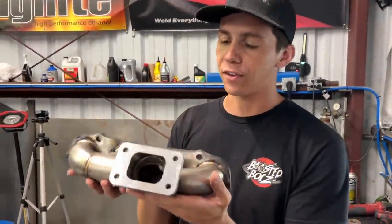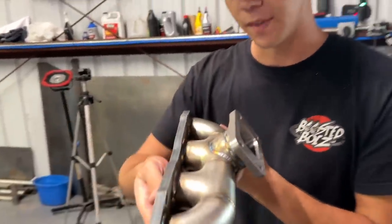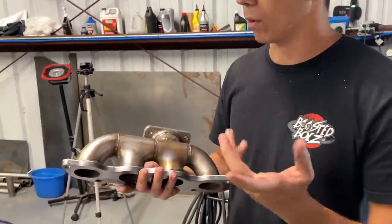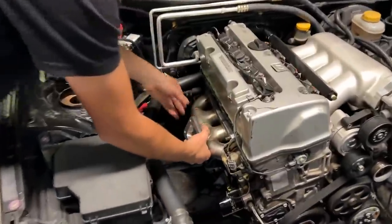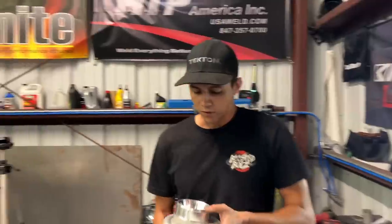There she is, boys, our nice little log manifold for the FRS. I think it came out pretty good, not gonna lie. Nice and simple. So now all we gotta do is add the wastegate on the bottom here, but we'll do that once the wastegate comes in. But as you can see, that guy will just go on like so. Just like that. And I also got both flanges belt sanded nice and flat, so we know we're not gonna have any sort of exhaust leaks.